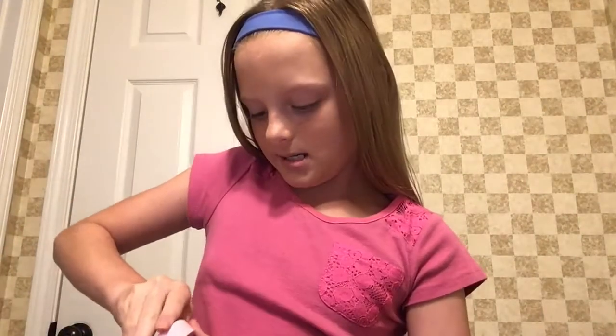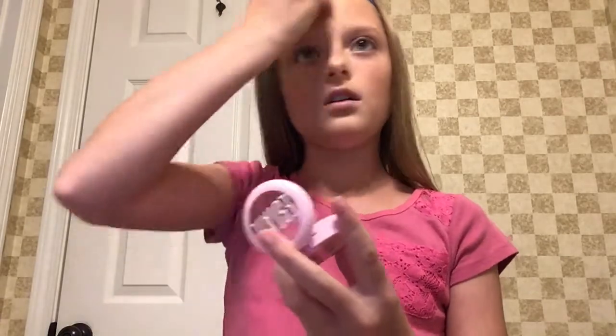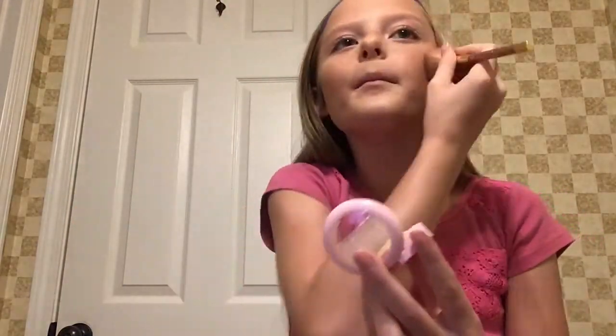Okay, so we're gonna add the eyeshadow. But before we add the eyeshadow, I'm gonna get a little bit of this and glam myself up. So yeah, it's to make you shimmery and pop more. It looks different on camera, way different. So I kind of shimmered myself up, and I like it because it gives you a highlight. It's pretty. So, done.